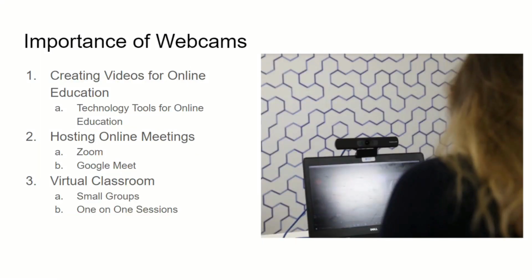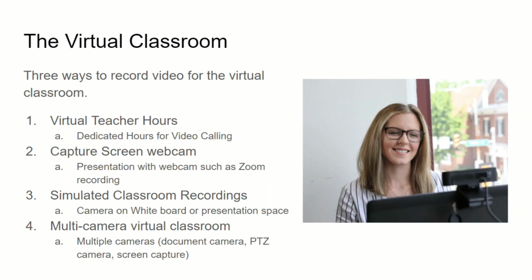The next is hosting online meetings, whether you're using Zoom or Google Meet, having a good webcam with good lighting. And of course, today we're going to tweak these webcams to get the best exposure and contrast. It makes a big difference. You'll be surprised. And then finally, there's the virtual classrooms. There's the small groups and the one-on-one sessions that are of great importance.